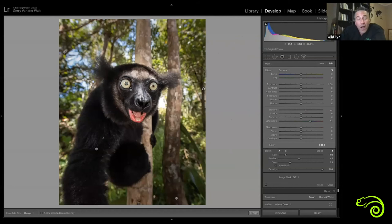While you're in the brush and you hit H on your keyboard, watch what happens to the pins, these little gray dots. They go away. So if you want to look at your image without the pins, if it's disturbing you, you can hit H and you can still see the adjustments, but now the pins aren't in the way, before and after. So H hides the pins and H brings them back.